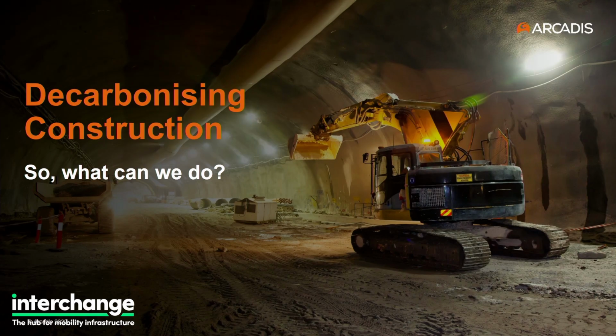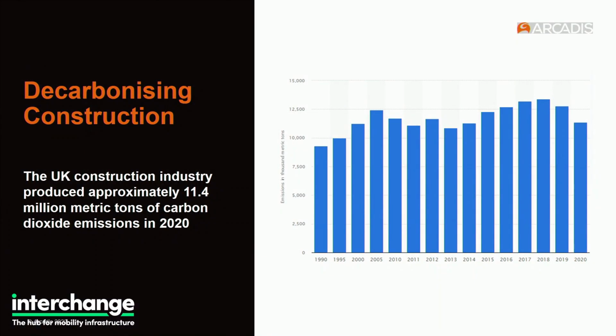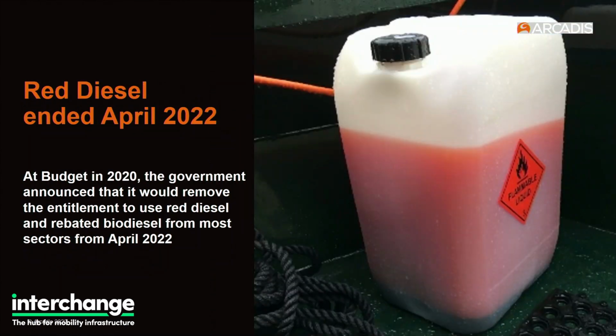So what can we do in construction, and why does it matter? Well, in 2020, the construction industry produced approximately 11.4 million tonnes of carbon emissions, and that was a dip, no doubt, due to COVID. And of that, 2.4 million tonnes of carbon, which represents 17% of the emissions from the industry, was due to effectively diesel.